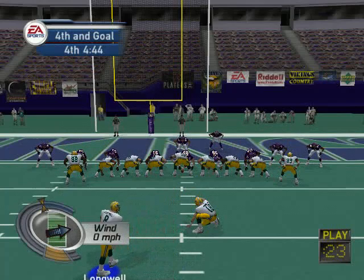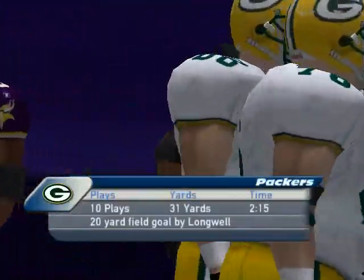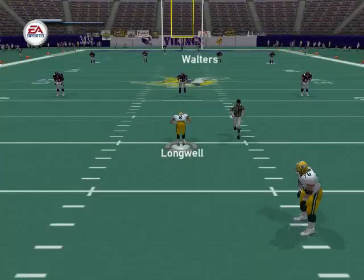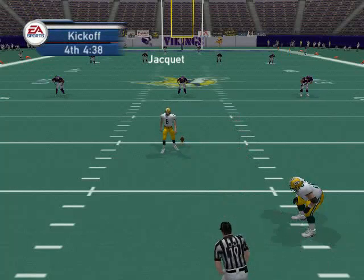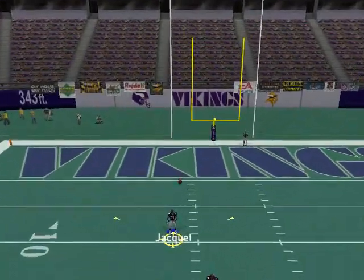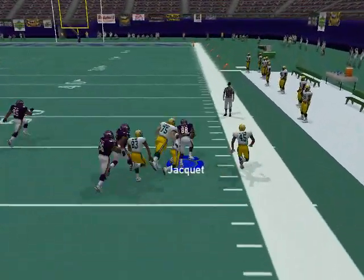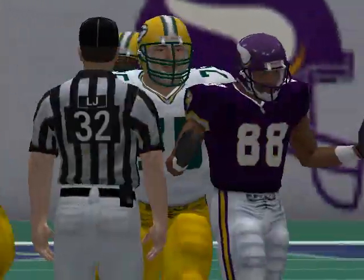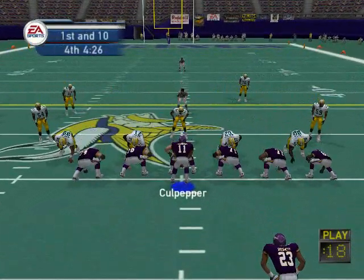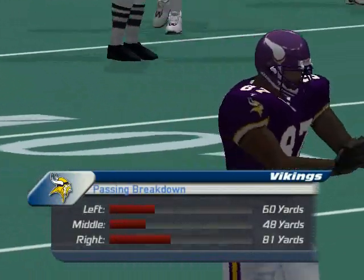And here comes the kicking unit. Through the uprights and good. Put this one away with a good drive here. Back to pass. With the pass. Number 87 with the reception. Let's take another look at that deep pass.